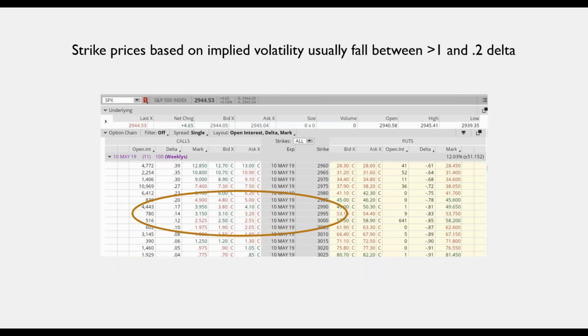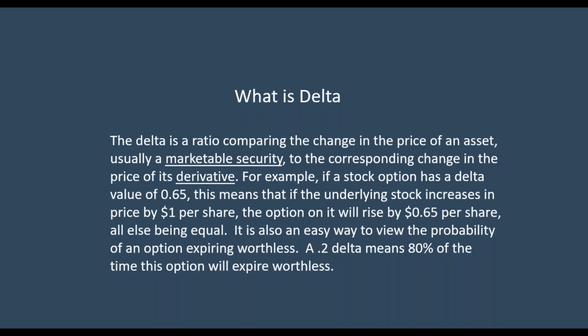This is the one for the bear call. You can see that the delta is right around, well, this one was right around 0.15. So what is delta? Delta is a ratio comparing the change in the price of the asset to the corresponding change in the price of the option. So in other words, if I have a delta of 0.2, that means for every dollar move I have on the underlying asset, the option's only going to move 0.2 or 20 cents for every dollar. Another way of looking at it then is a 0.2 delta means 80% chance of the time the option will expire worthless.